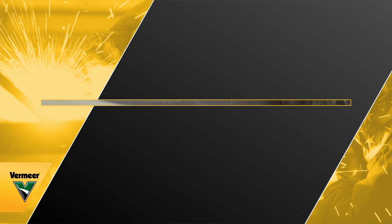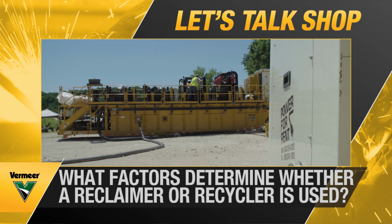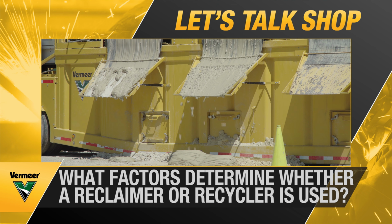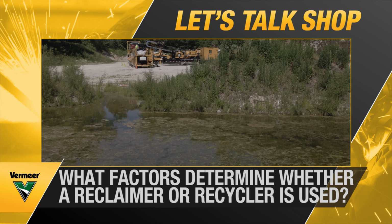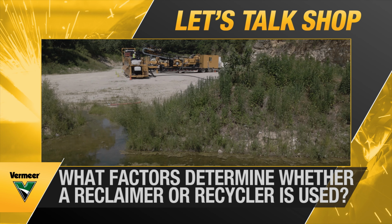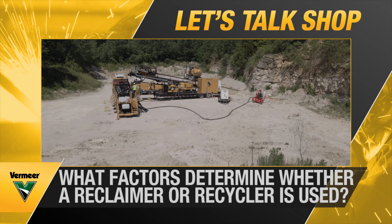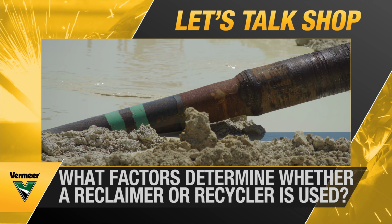Right. What are some factors that help determine whether a reclaimer or a drilling fluid recycling system should be used? We touched on several of them already. John mentioned things like, where's my project in proximity to my freshwater source? What is the travel distance to my dumping site? Those are all things that factor in, but also really, what's the scope of my project?